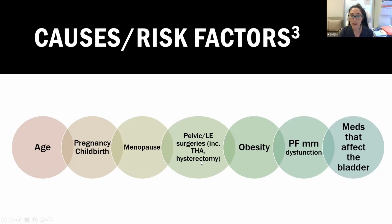So if you have a hip replacement, because they are going through muscles that surround the pelvic floor, that can lead to weakness in the area, or instability there as well. And of course, the hysterectomy can create scar tissue in the region, so it can fall on the bladder. Also, you don't have the support from the uterus anymore, so the bladder tends to sit a little bit lower, and we can see things like prolapse.